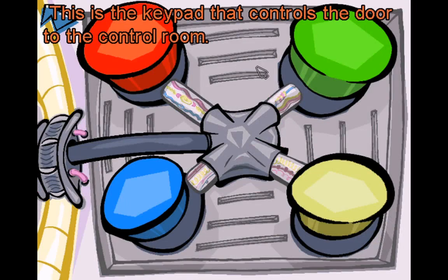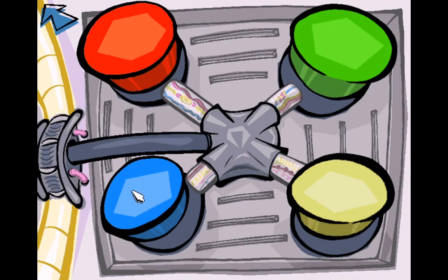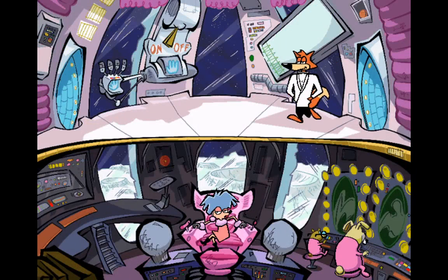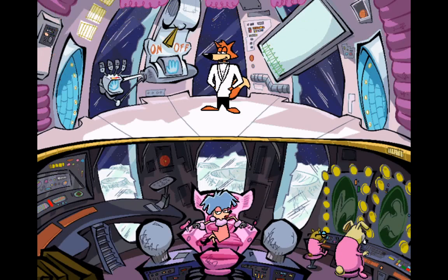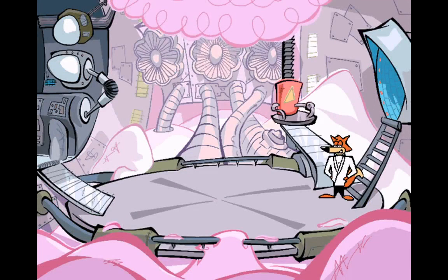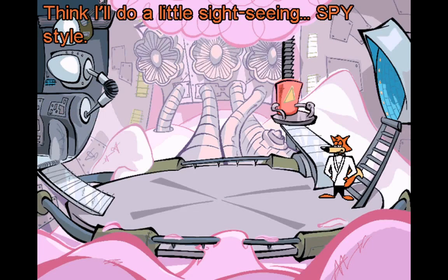This is the keypad that controls the door to the control room. I need to enter the code correctly to open that door. That opened the door. I'm in there like swimwear. This is Poodle's moon base control center. I need to turn the force field off so Monkey Penny can land the super spy mess. There's a room with a surveillance monitor over there. Think I'll do a little sightseeing, spy style.